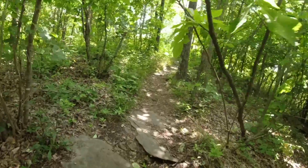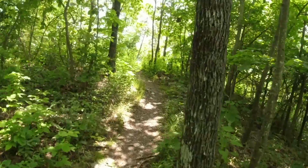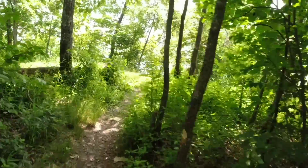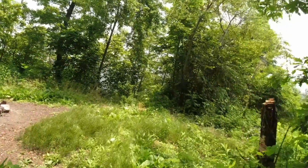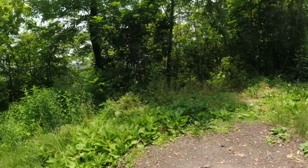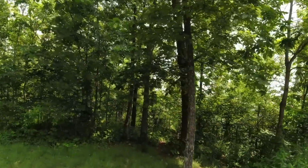Mainly for clearance issues. It's a Forest Service road. When you've got bad weather, I don't know, just how rutty the road can get can really affect all of that and make it difficult. This right here is the true summit, right where this fire ring is. I want to set up under these trees here.